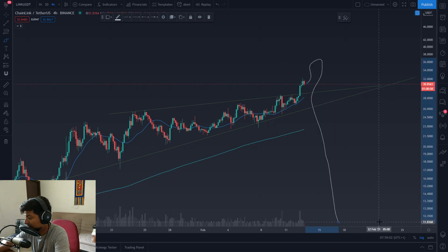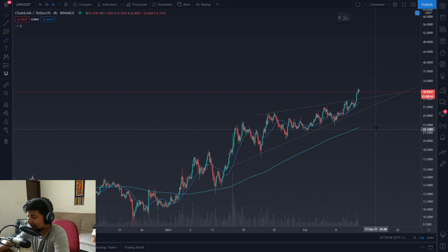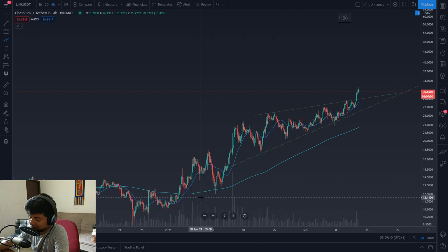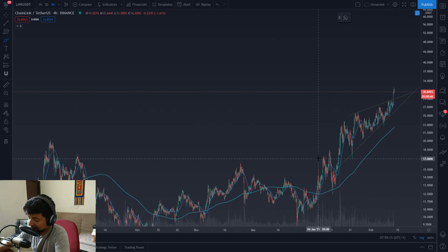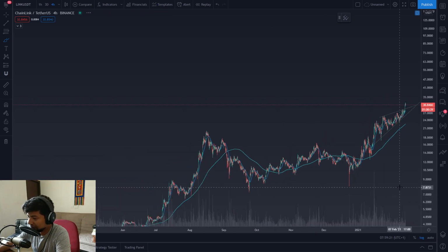Not all the way down here at $10. Quite unlikely for a $10 Link to happen. I don't think it's happening anymore. I do not think Link is coming to $10. It's very sad news for all the people sitting on the sidelines. $10 Link is a very far-fetched opinion right now, very far-fetched.